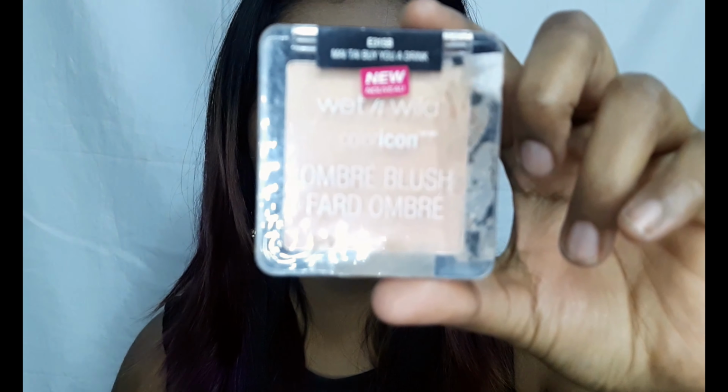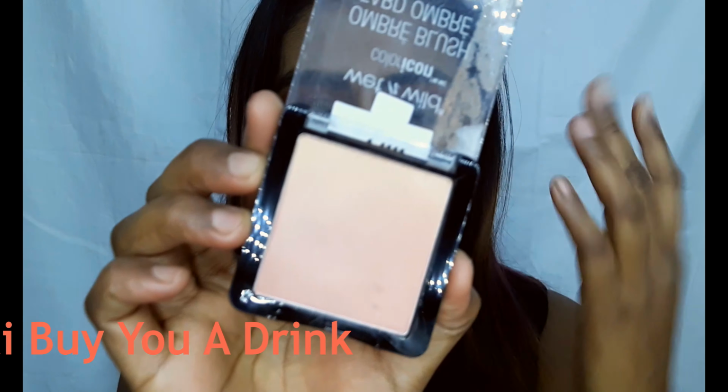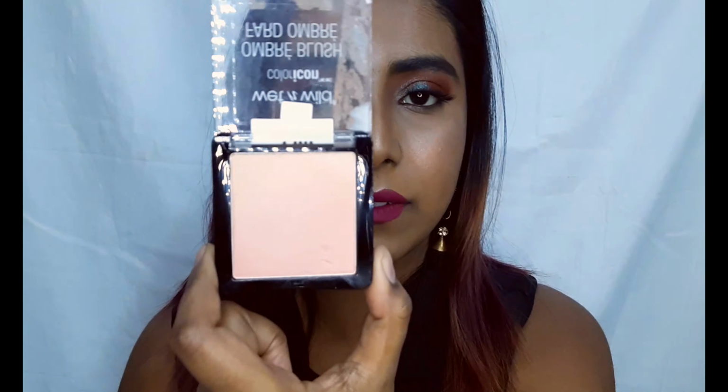Now the first product which I have is this Wet n Wild Ombre Blush. Now this is a blush. I bought it from Nykaa and I just forgot the retail price of this, so I'll just put the prices over here. I don't remember the price of any of the products which I'll be showing today. This was supposed to be a coral color ombre blush. When I saw it on Nykaa, I thought it would have a coral hint or an orangish color to it, but when I received it, it is nothing less than a peach.